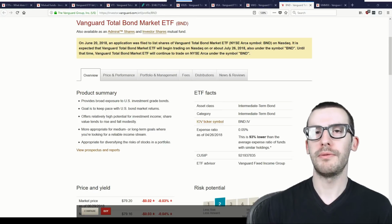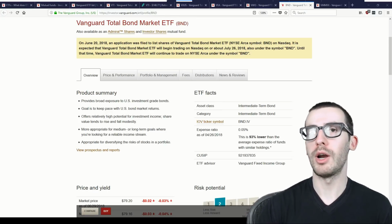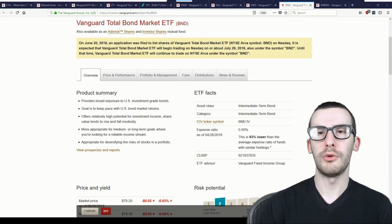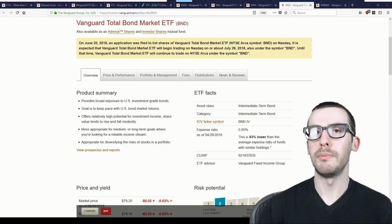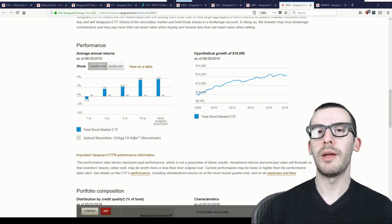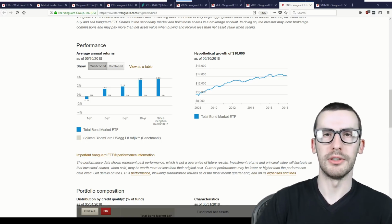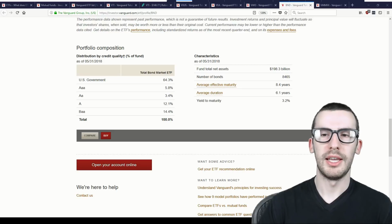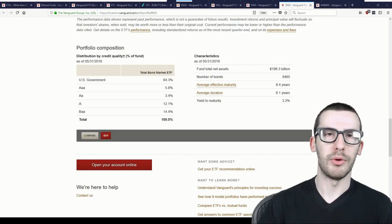While this guide is primarily focused on the stock ETFs, which provide more opportunities for growth in your portfolio, we'll also cover two bond or fixed income options that provide a steady income but less room for growth. The first of which is the Total Bond Market ETF, ticker symbol BND, which invests in high-quality investment-grade bonds in the United States. The annual return on the Vanguard Total Bond Market Index has been around 3.6% over the last 10 years. The fund invests in higher quality bonds with an average duration of 6 years and an average effective maturity of 8.4 years.